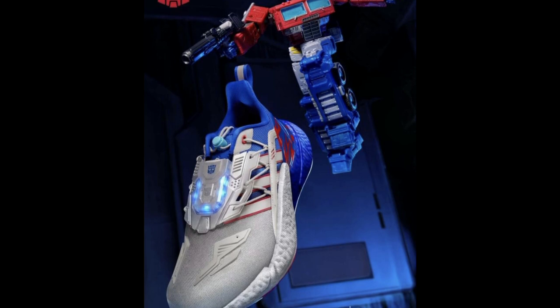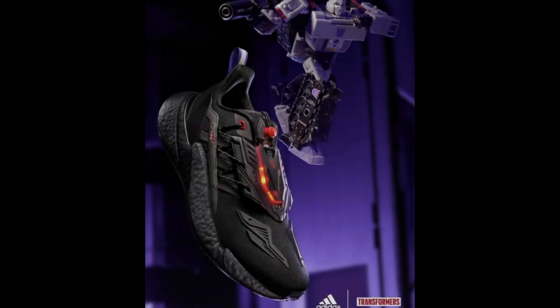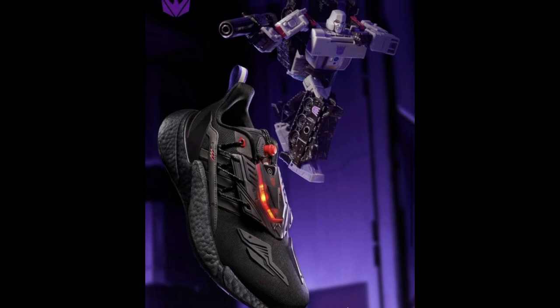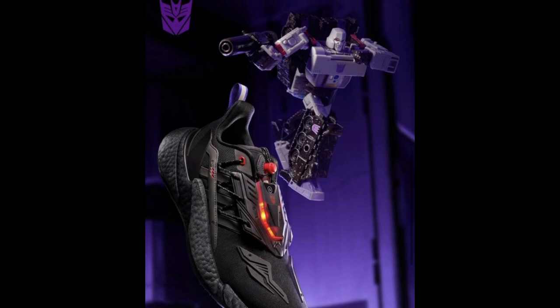I need to get me 2 pairs of these. I need the Megatron version. I also need the Optimus Prime version. From what I can see so far, these are only going to be released currently in Shanghai. Hopefully they're going to be released in the UK and the States and wherever else.